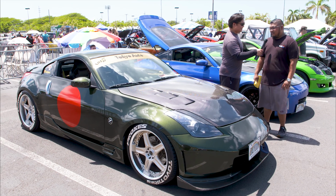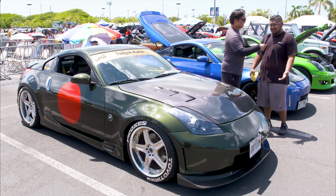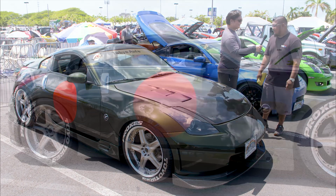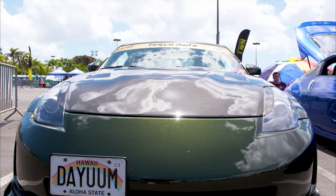Well, I guess the biggest new thing to the car, it has its fresh paint job. I just did it last year. So that's the biggest new thing to the vehicle. And change up the body kit a little bit and give it a fresh look.